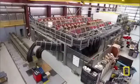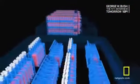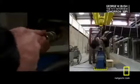But you don't just plug the railgun into a wall socket. First, a bank of capacitors is charged up with 11,000 volts of electricity. To fire the gun, all that stored energy is dumped at once, like a camera flash. This massive pulse of power generates an electromagnetic field in the gun, accelerating the projectile from 0 to Mach 7 in the blink of an eye. For today's test, the team will fire an 11-pound projectile.